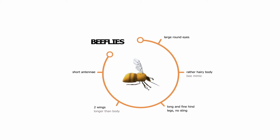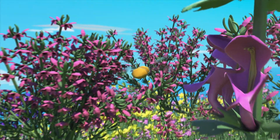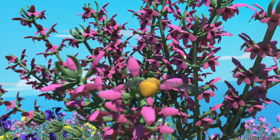You have to pay close attention to flies because there are other types of flies. Yes, you heard right, flies. Called bee flies, they mimic hairy bees with a hair-covered body and a very long tongue that allows them to efficiently visit tubular flowers. They also have many spots on their wings that help identify them.